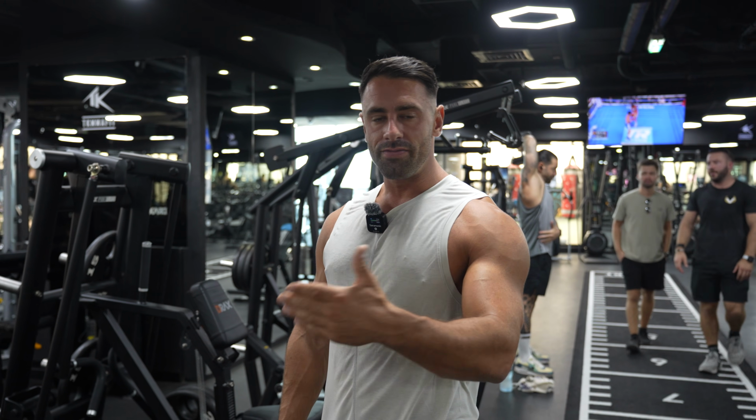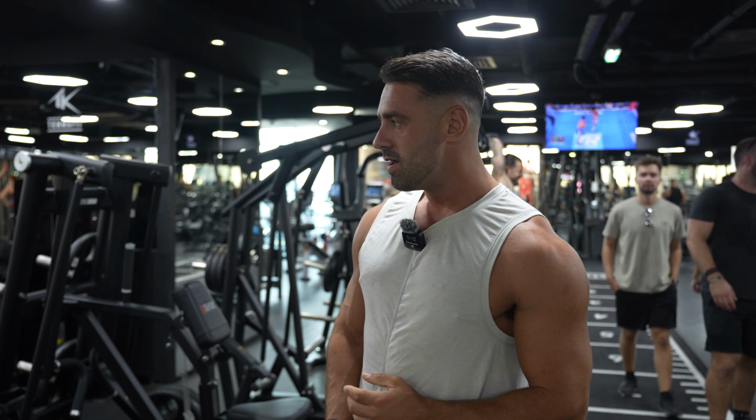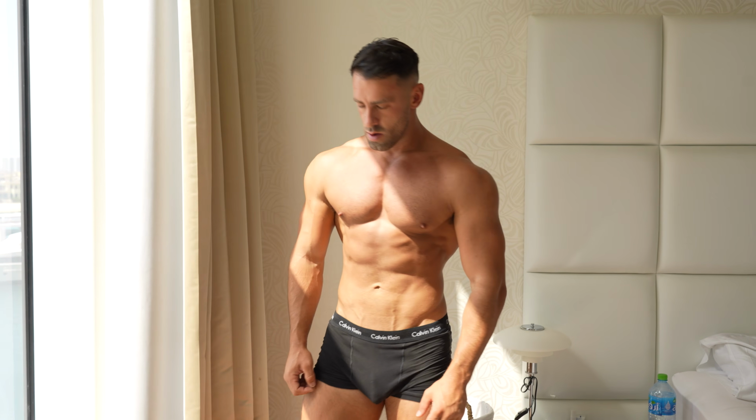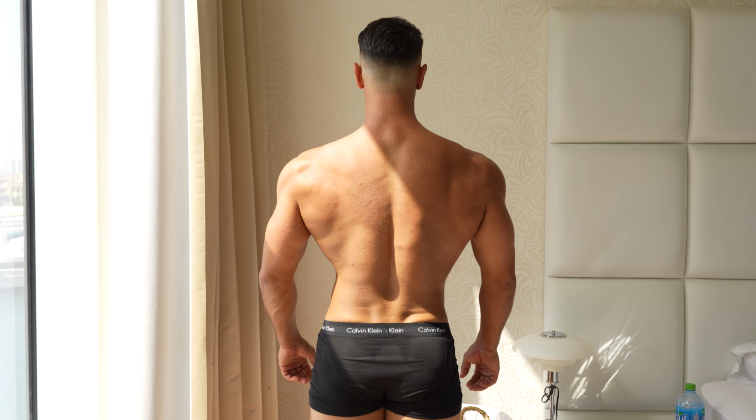I do some sort of deadlifting on my lower body day, which is a trap bar, but I really don't care about single arm rows anymore. Single arm pull downs, like trying to drive as much load into my lats to build these big lats. I'm happy with how I am, which has taken me a long time to get there.